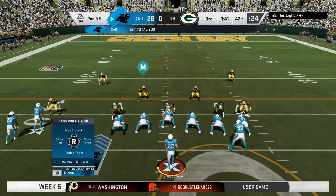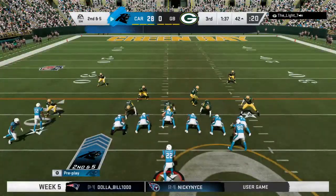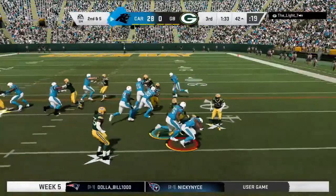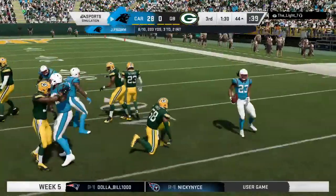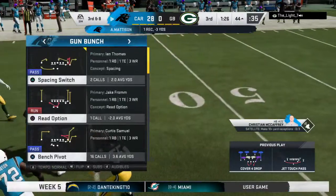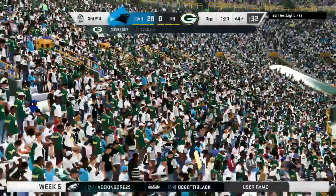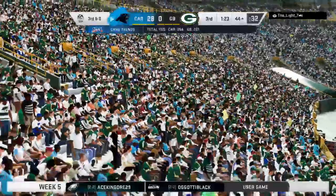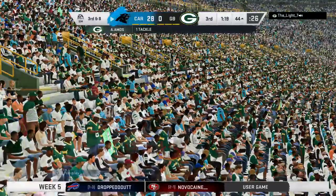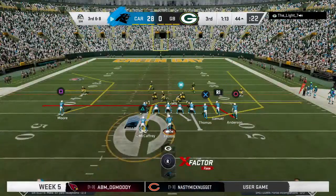After the pickup of 5, here's second and 5. And he got blown up, losing yardage on the play back at the 44. This will be a loss of 3, and now a much tougher third down looming. And the line to gain here is the 37 on third down.